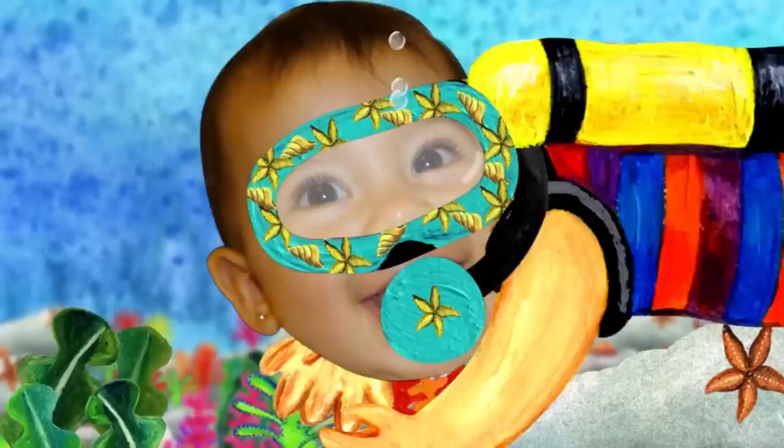Roosters cock-a-doodle-doo, cock-a-doodle-doo. Snakes go hiss, hiss, hiss. Turkeys go gobble, gobble, gobble. Let's put them all together in the song. Roosters cock-a-doodle-doo, roosters cock-a-doodle-doo. Snakes go hiss, snakes go hiss. Turkeys go gobble, turkeys go gobble.